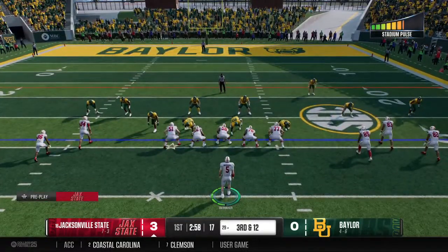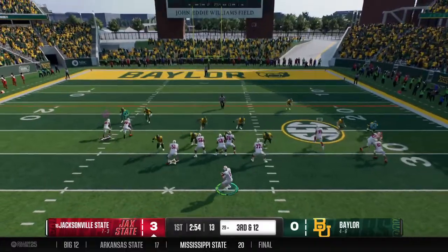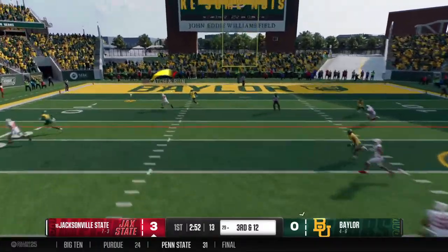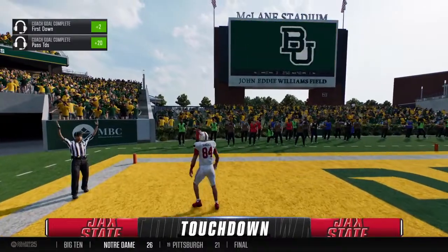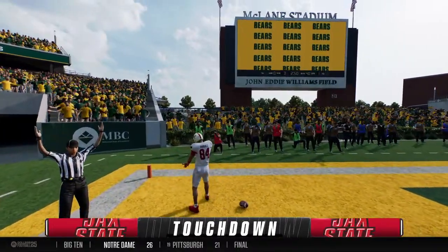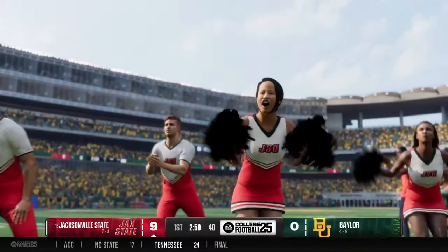They're within field goal range at the 29. Let's see if they can pick up a few or the 1st down on 3rd and long. Unloads it left. It's complete. Takes it to the house. Touchdown, Jacksonville State.